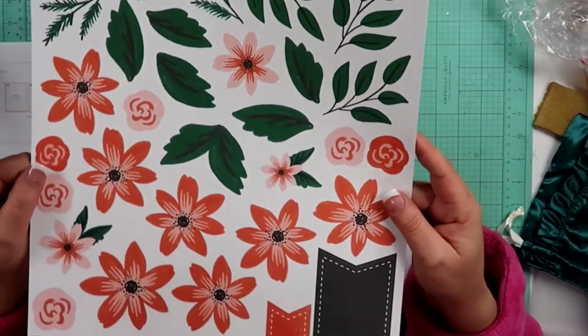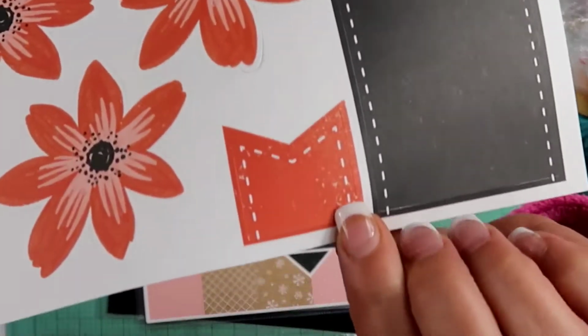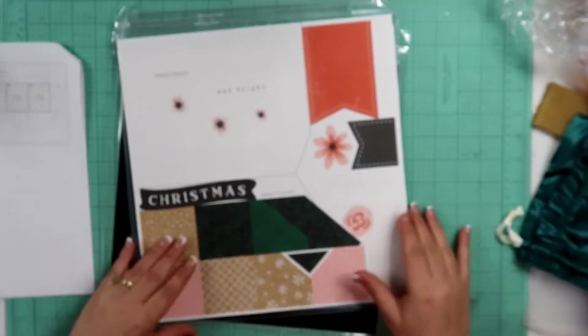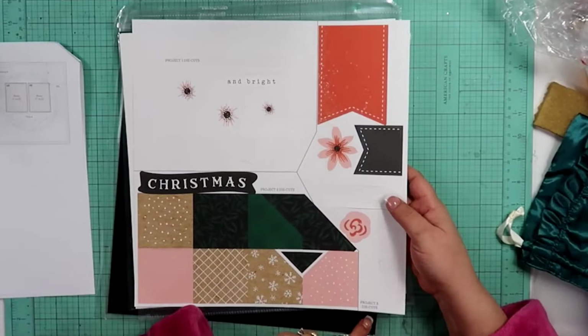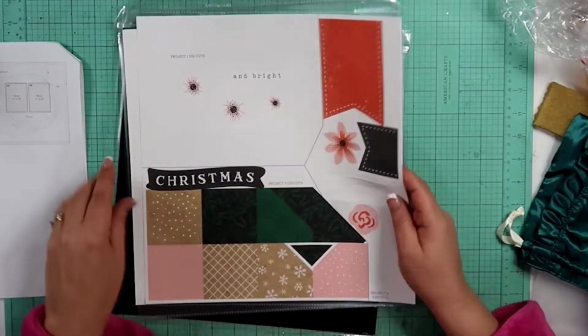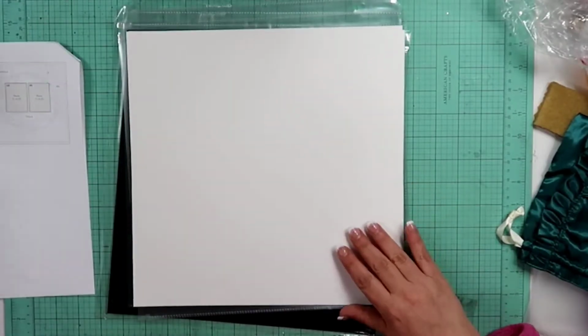Look at all them flowers. The banners. Even this red. Remember that red paper had distress on it? Even this little red banner has a distress on it. That's cute. This is some for Project 1 up here, and some for Project 5 right here, and some for Project 3 right here. They just loaded us up with the die cuts on this one.